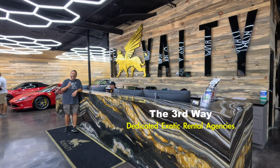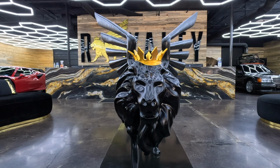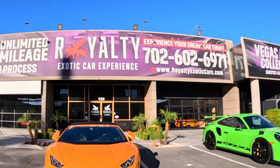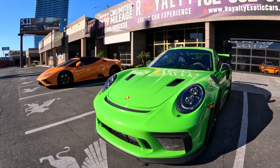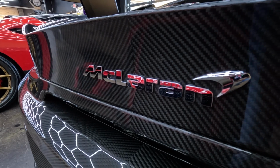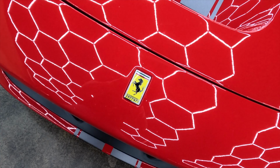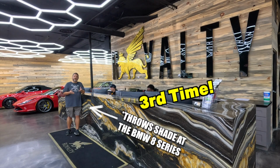Option number three are the more dedicated exotic car rental places. There are a lot of them in Las Vegas. There are a number of different ones to choose from. Personally, we use Royalty Exotics. One of the best things about these dedicated places is you're going to find actual exotic cars. You know, you're going to find your McLarens, you're going to find your Porsche GT3s, you're going to find your Lamborghinis, and a lot of wild cars, things that are actually exotic cars, not a BMW 8 Series, you know, which is what my grandmother drives.